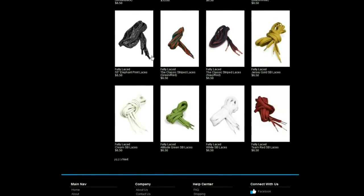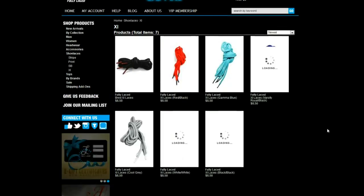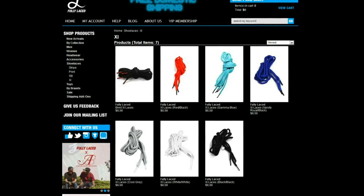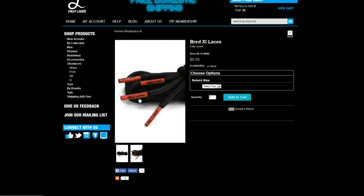You also get a mystery box, elephant print laces, all the Jordan 11 replacement laces. You got it right here, gamma blue. If you want, change out the cool grays, Space Jam, of course your Bred, and your original black and white. On the aglets, they also say FullyLaced right there.